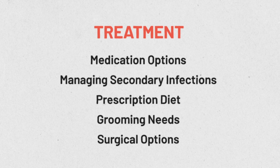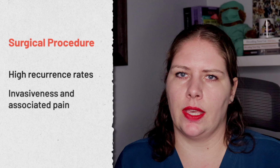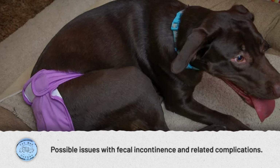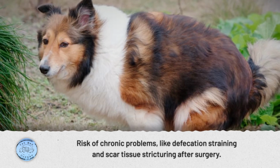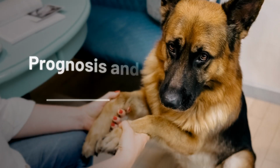In very severe or unresponsive cases, sometimes we will consider surgical debridement or removal of the tissue that's being impacted. This is a last ditch sort of an effort, as it doesn't tend to be successful. There tends to be a lot of recurrence. It's pretty invasive and painful, and there's a good risk of side effects due to the area that the surgery is being done in. That can include impacting fecal continence. We also have to worry about other side effects like straining to defecate, getting some stricturing due to scar tissue after surgery, causing chronic problems with that dog anytime they try to defecate.